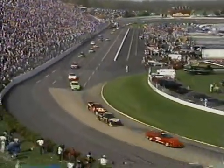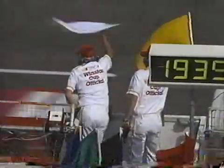White flag comes out along with the caution, and this one will end under yellow with Rusty Wallace winning his third consecutive event and fourth of the '93 season, dominating the short track activity in the first half of the season. Three in a row. Let's go to Jerry Punch, who's with Buddy Parrott.